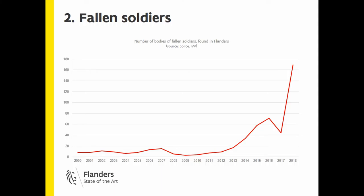So you see it on the left side, and this goes up to 2000. If you go further to the 90s, 80s, this remained about the same, 6, 8, 10 bodies a year were found. But in the last decade, we see a significant increase in the number. I think it's quite impressive. There are some facts behind the numbers, and we can explain them.